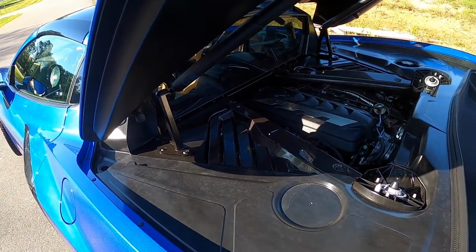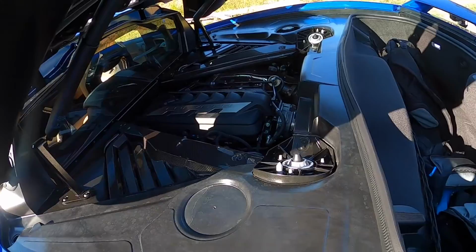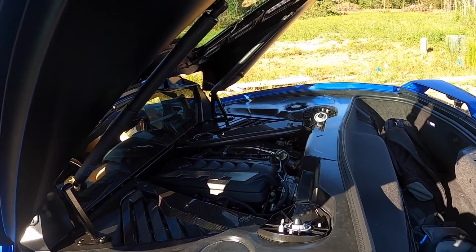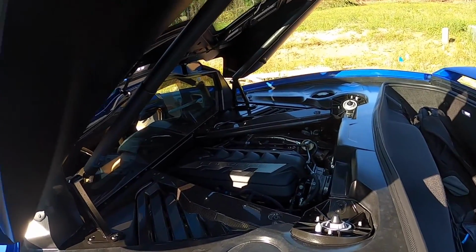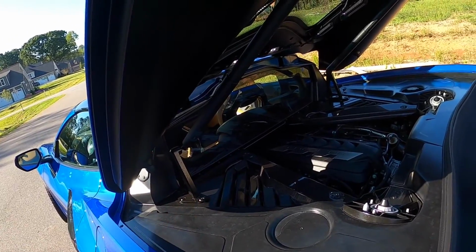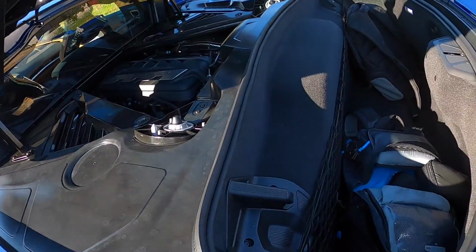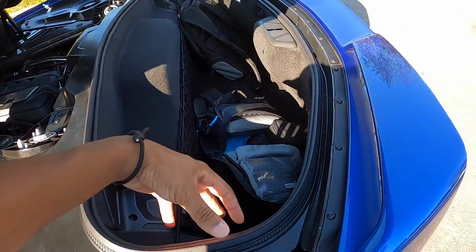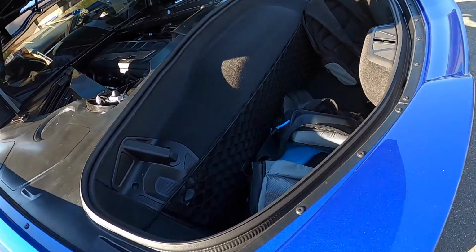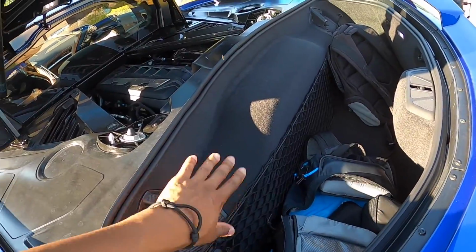You're getting the power delivery of a manual. However, all the clutch is automatically activated. Just using the paddle shifters, the car shifts so rapidly that as far as acceleration, you're not losing anything. If you just want that engagement, that's probably the only time you'll wish you had that manual. Storage back here, see, is limited. I just put my GoPro bag in here, maybe a golf bag, but also you see these latches are to store the removable top.